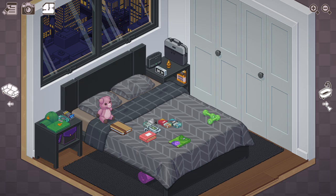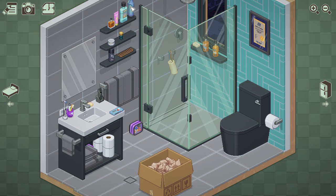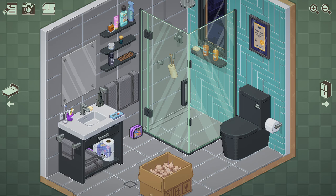Okay, this is yet another shirt. I don't know what this is. What is this? I mean, I know what that is. It's just a representation of something, and I'm not sure what it is. Medication? Really? I guess.